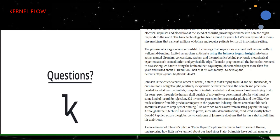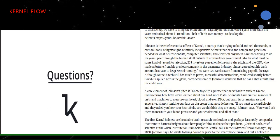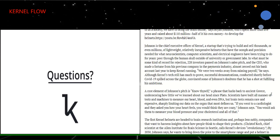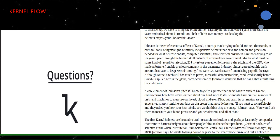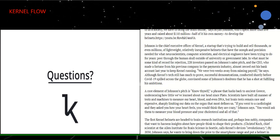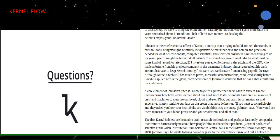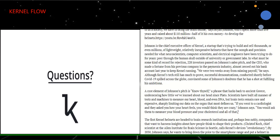A core element of Johnson's pitch is know thyself, a phrase that harks back to ancient Greece, underscoring how little we've learned about our heads since Plato. Scientists have built all manner of tests and machines to measure our heart, blood, and even DNA, but brain tests remain rare and expensive, sharply limiting our data on the organ that most defines us. If you went to a cardiologist and they asked you how your heart feels, you would think they are crazy, Johnson said. You would ask them to measure your blood pressure and your cholesterol and all of that.